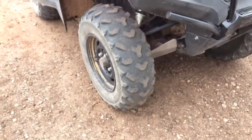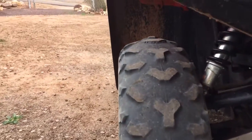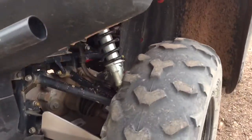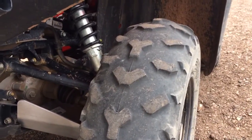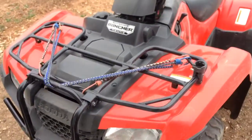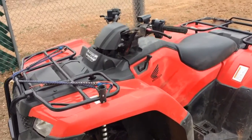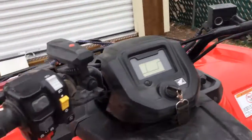I'm not complaining about the front tires, they've been great, but the front tires are definitely showing wear, more so than the rears. I'm thinking I will probably end up replacing the fronts before I replace the rears. But like I say, we haven't had any problems with it. The DCT dual clutch transmission in auto mode works great, and ESP mode works great.